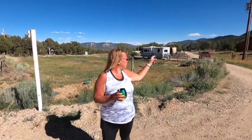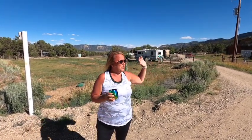But if you look right over my shoulder here, that is Mesa Verde National Park. Literally across the street from this campground is the entrance to Mesa Verde National Park. So if that's your tourist destination, this is a great location.